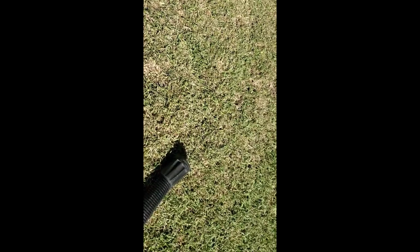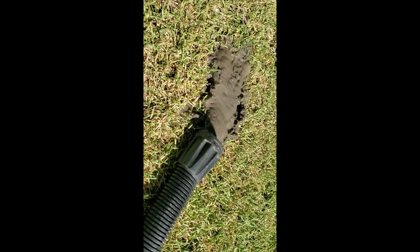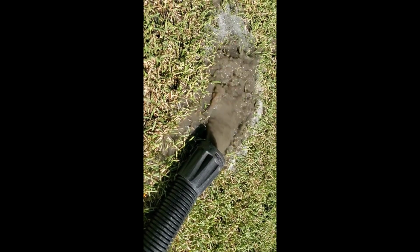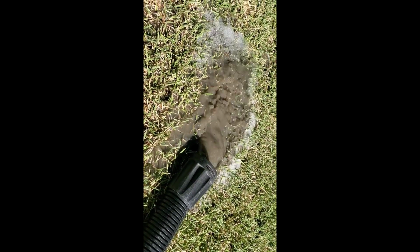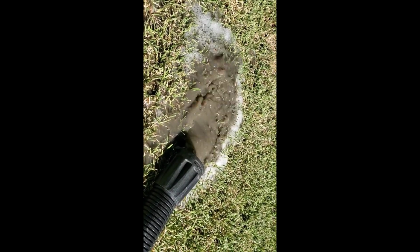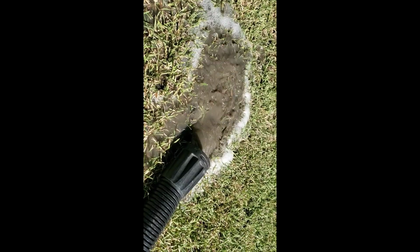Alright guys, let's take a look at the wastewater or dirty water from this job. There you go. Oh my goodness. You know you're out in the country when it's that brown. Woo! That is some chocolate milk. Oh boy.